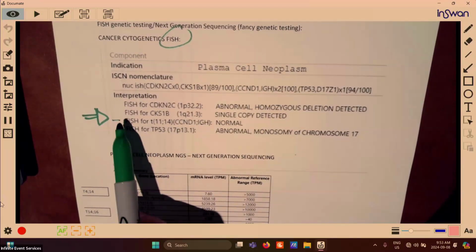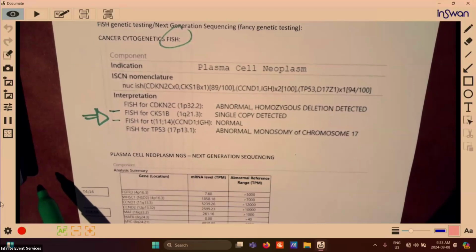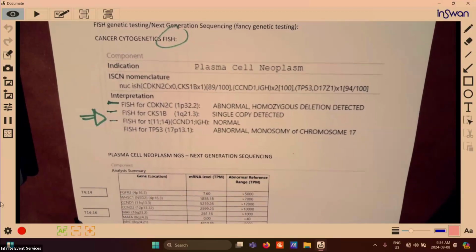For this CK18, there was a single copy, meaning that something has been deleted because there's only 1 copy and there should be 2. And then this one, again, there is a deletion. And this here, for chromosome 17, there is a monosomy, meaning only 1 when there should be 2 of chromosome 17.